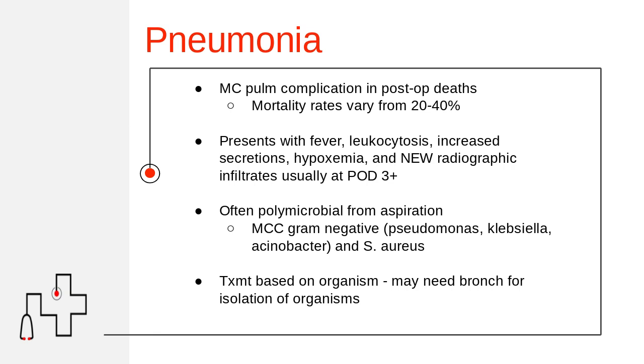The reason we don't want that is because pneumonia is the most common pulmonary complication when we are evaluating postoperative deaths. Mortality rates are high. That's probably an older statistic. I think it happens, but these are important things. Generally, the reason the mortality rate is so high is because you're talking ventilator-associated or hospital-associated pneumonias, which, as you guys know, carry higher risks than your community-acquired pneumonias.